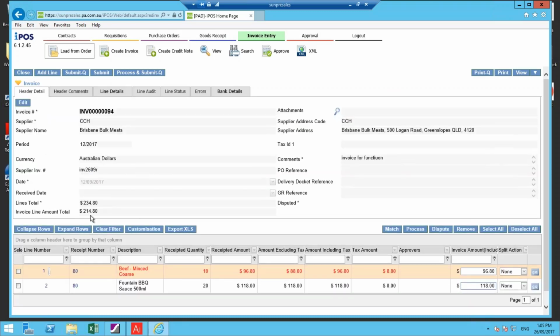and then it brings forward the lines that are available for invoice matching. So it's got the total value of the lines in the system, and we've also got the value that the invoice was. So one of these items actually cost us $20 more than we originally planned for. Now, through our setup, we can decide how to handle those overspends.